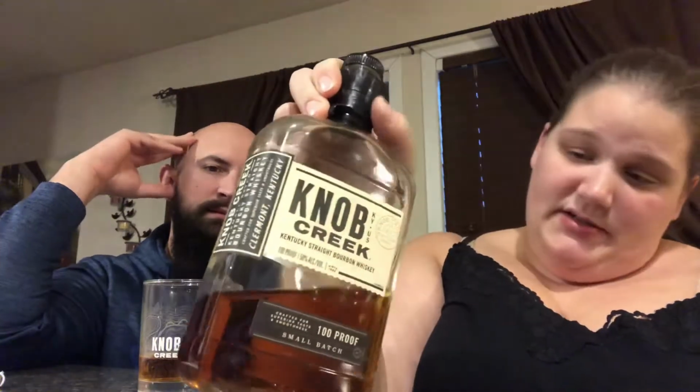Oh. This is Knob Creek in the Knob Creek glass. Oh, well, that's fitting. So what would you give the points on the bottle? Well, I can tell you right now, it is just as pretty, if not prettier, in the bottle. Oh my gosh. This is nice. Very nice color.